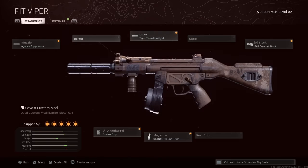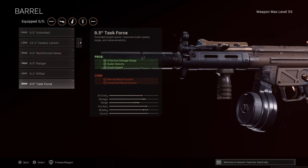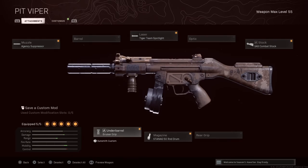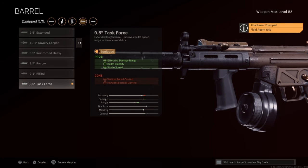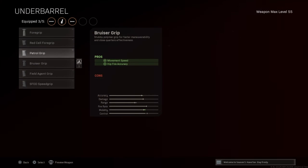This is the one SMG I do not run Task Force on because the recoil control is already bad, like I've said. And I do not want to run Field Agent, because then you'd have to run Task Force and Field Agent, and you're getting strafe speed and bullet velocity, but you're not really stretching this out any, so that's why I do not run a barrel.